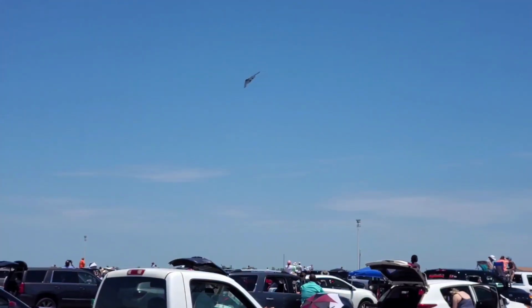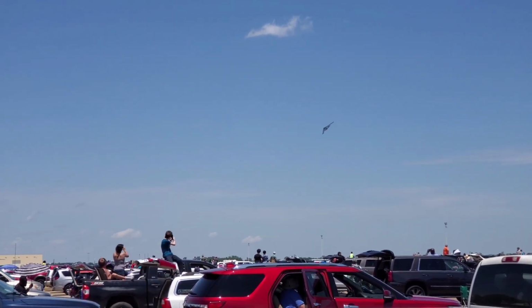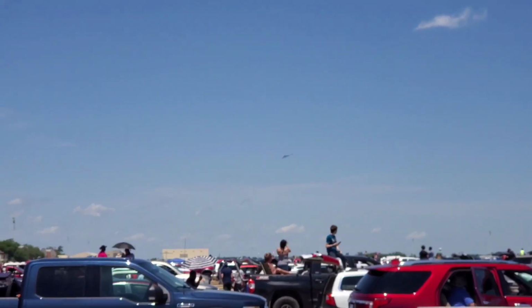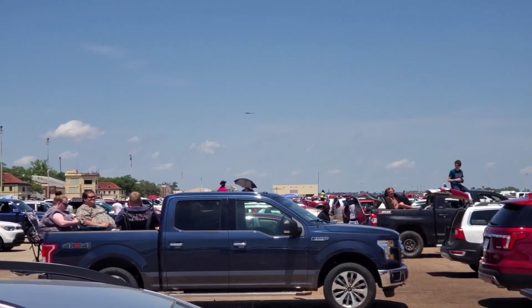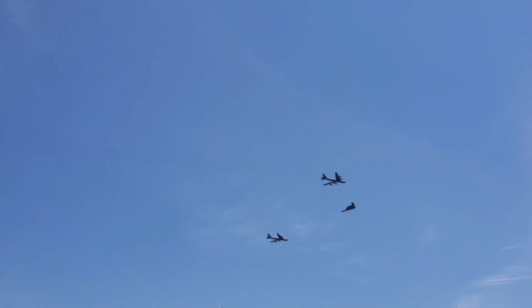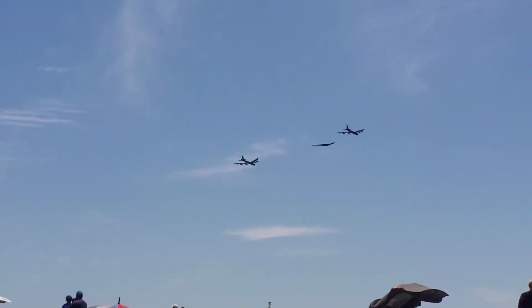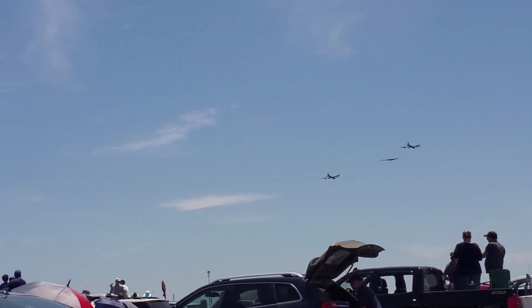That's a stealth bomber. That thing is so cool. This side is the B-52 that lives here. Wow, it's a stealth bomber. That's America, baby. You didn't even hear us. You didn't even see us until it was too late.